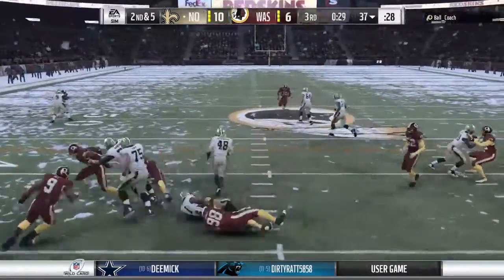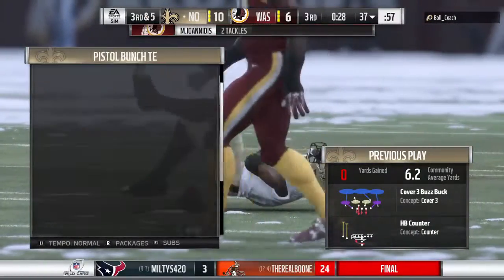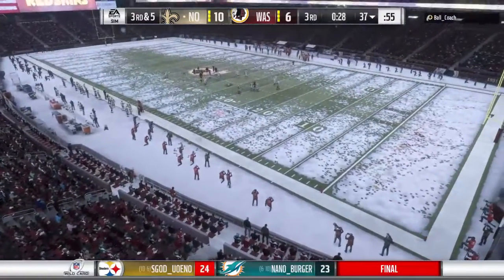A handoff as they run the counter play. And for one of the few times here today, this run's not going to go anywhere. Now it looks like we'll get a timeout as there's a Saints player down here on the field. We'll check on his status when we get back.